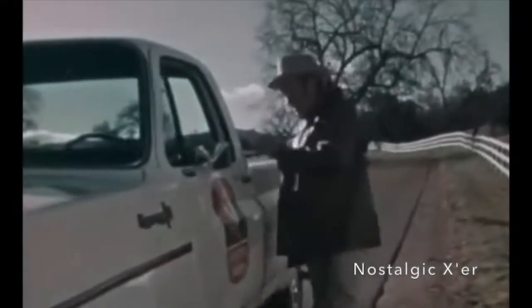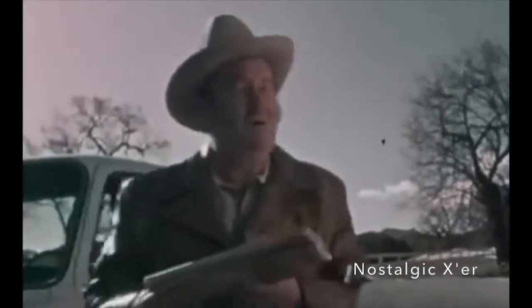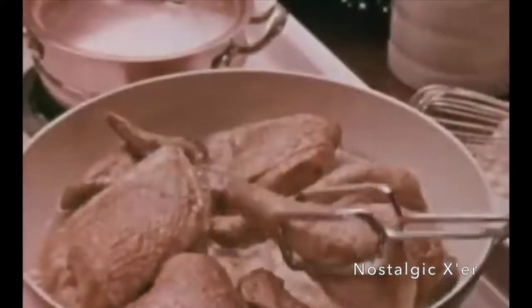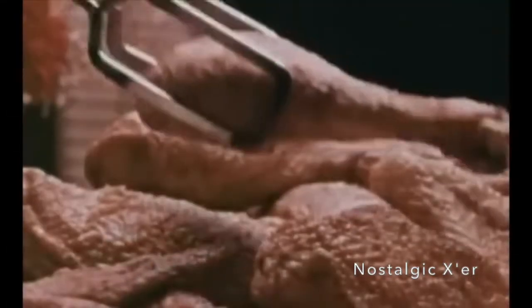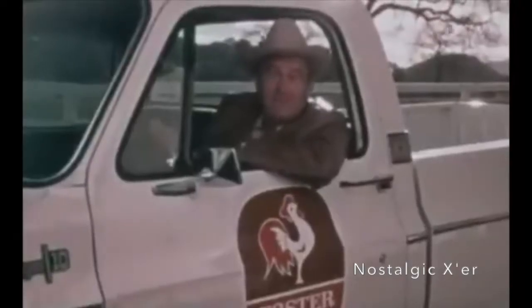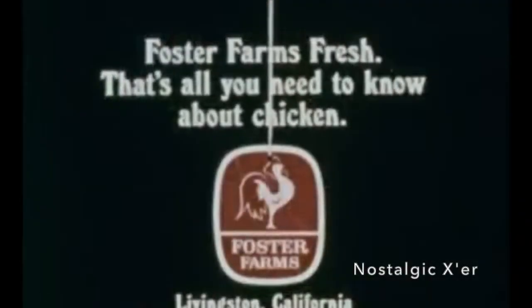At Foster Farms, we know fresh chicken. And I can tell you, Foster Farms chickens grow nice and plump, doing what comes naturally. Eating good yellow corn and lots of it. And not hormones. No, sir. When chicken tastes this downright good, maybe you don't care that it's guaranteed fresh, plump, and tender every single time. But we care. Otherwise, we wouldn't put our name on the tag. Foster Farms Fresh. That's all you need to know about chicken.